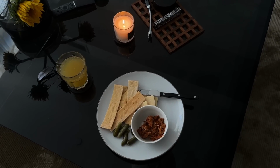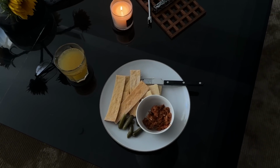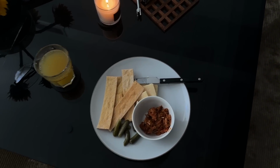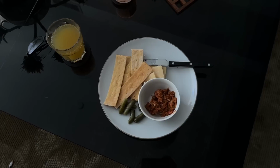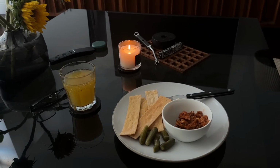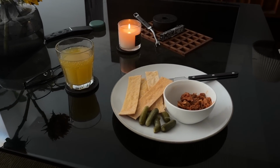I always kind of have to bribe myself when I have to do the work tasks that I don't enjoy doing so much, just to make them a little bit better. I've made myself a little snack plate with some leftover bolognese, crackers, cheese, pickles, and a passion fruit kombucha. I also have a candle lit, and now I need to get to editing, which is not my favorite.